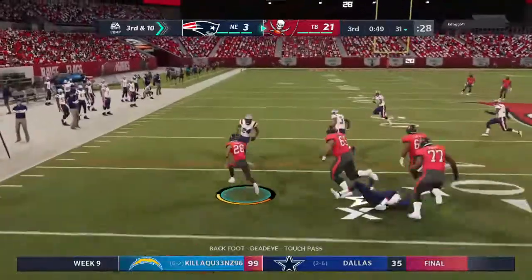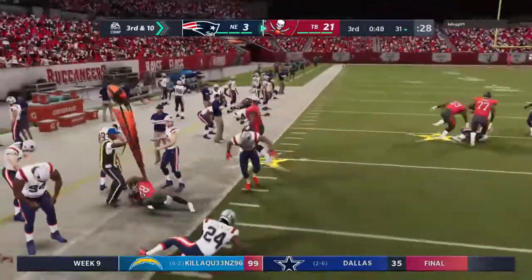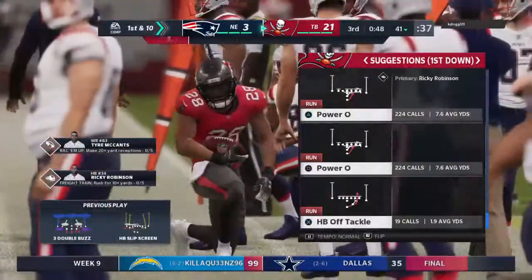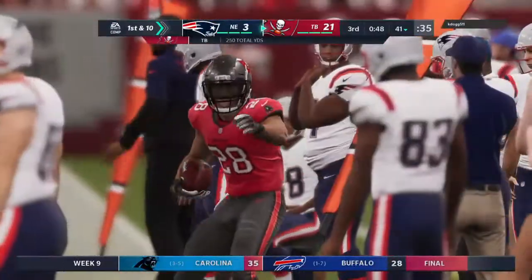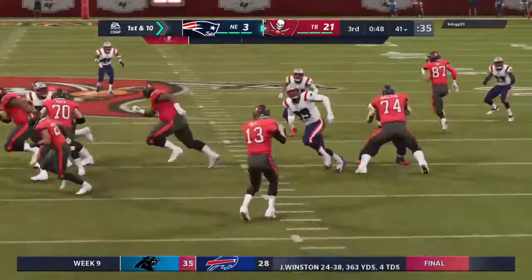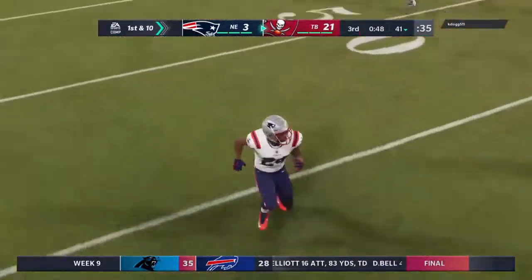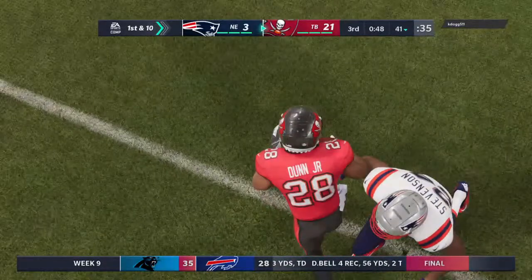Now they set up the screen. That's complete. And past the 40 before he's out of bounds. 10 yards there and a Buccaneer first down. And while we may be looking at the scoreboard, this offense certainly is not, because they're showing no signs of backing down, even with a 3-score lead here in the third quarter.